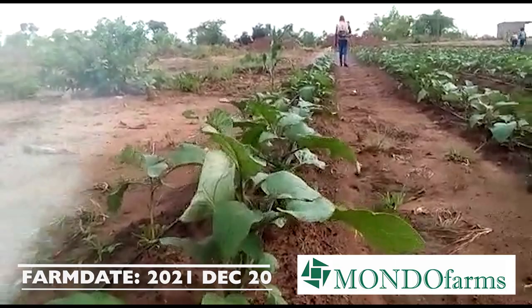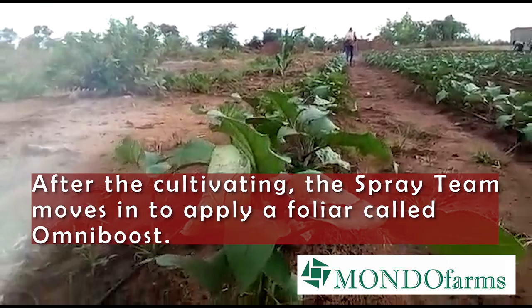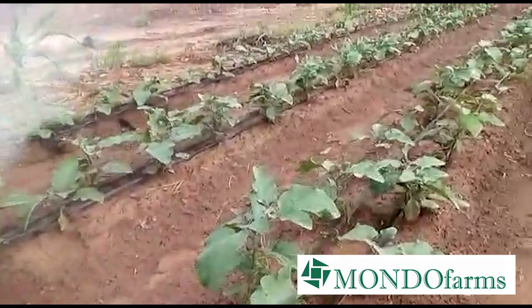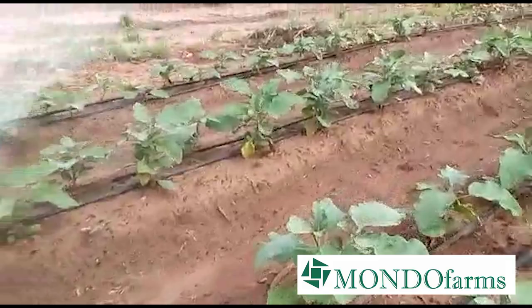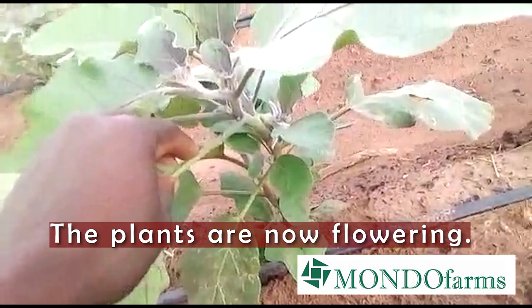We are here at the Westgate Block G. We are spraying almond boost in eggplant. This crop has started flowering now. There are flowers. It has started flowering.